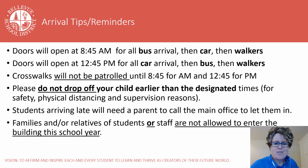Also, if for some reason your child arrives late, you'll want to call our front office and we will buzz you in. There's a whole new entrance now, so there's no getting in the front entrance. It's a locked vestibule, if you will, for safety. So once your child arrives, let our office know. There's also a doorbell at the front door, but you can contact us and we'll open those doors and let them in, but we're not allowed to let you in.